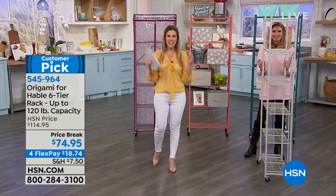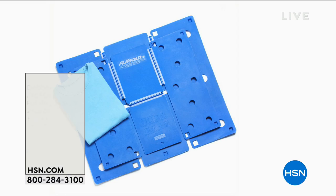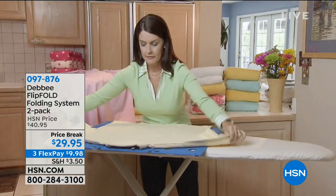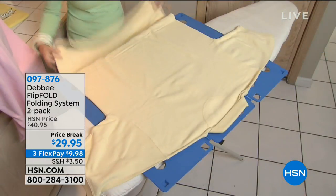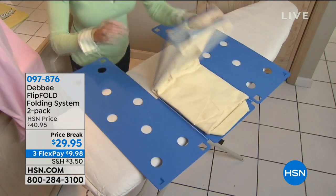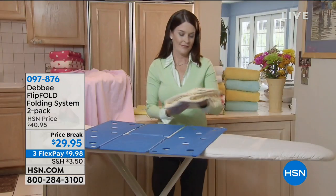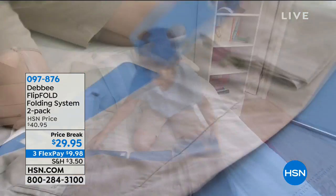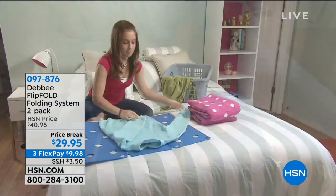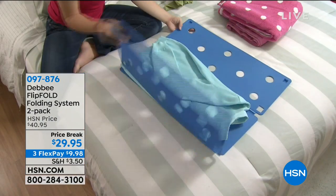We're talking about organizing everything in this hour. This is a huge customer pick. We started the hour with Debbie Barker, who created the Flip Fold folding system. We're doing a two-pack today, best price I've ever seen. This is the way you, in a matter of seconds, perfectly and uniformly get a perfect fold of your t-shirts, your polo shirts, your sweaters, your pants, your skirts, your linens, your towels, anything that you want to fold without actually having to do the work to fold it.